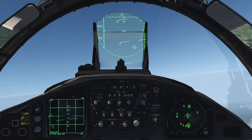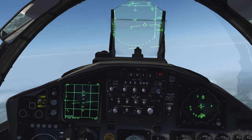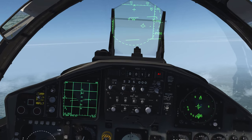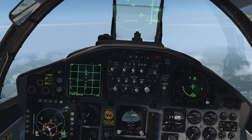I do need to make sure I'm going a lot faster than I am. I want to be at least Mach 1 for an AMRAAM shot. And I've already got nails 22, which means nails J-20 here at 12 o'clock.